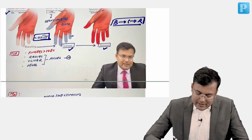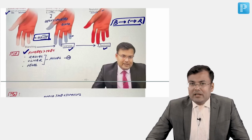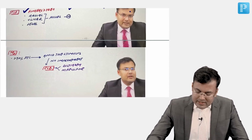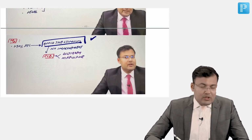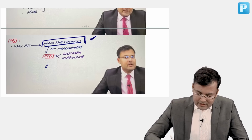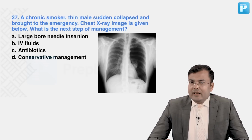It is more common in fingers than tongue. And if you see, the pulses are normal. Radial pulses, ulnar, pedal pulses, these are normal. So what is the management for these patients? We advise that avoid the stimulus, and if even after avoiding the stimulus there is no improvement, then we advise calcium channel blockers. Which one? Diltiazem and nifedipine.